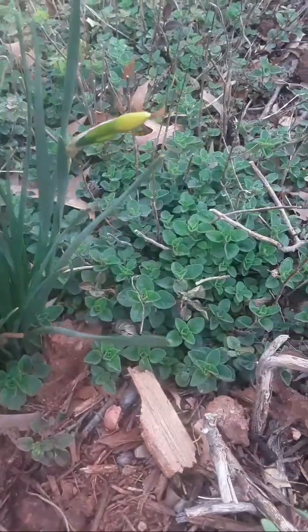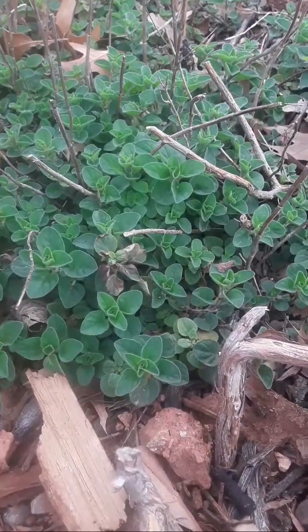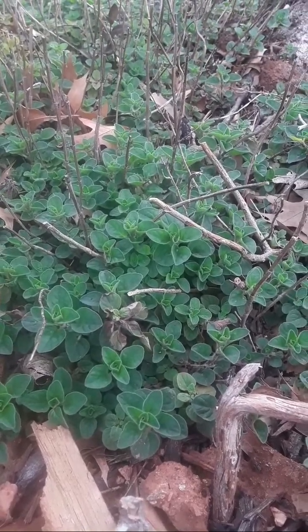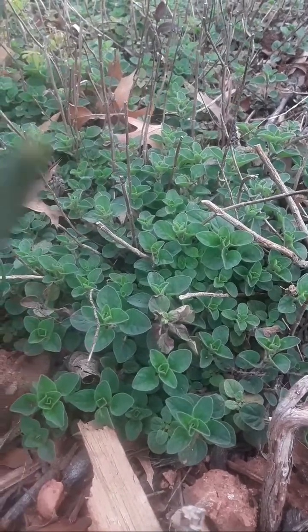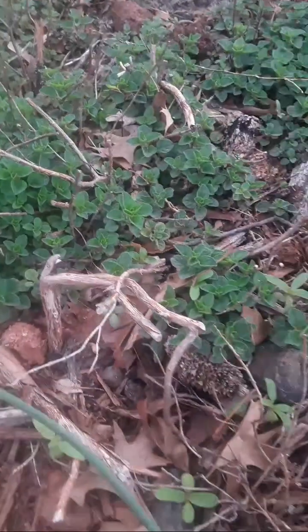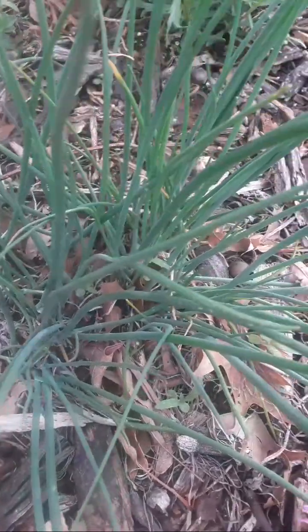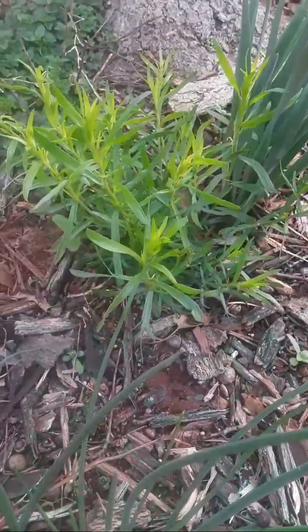Do you see all of those? If I get closer to the ground, that is all oregano. And over here, I have some chives. There is tarragon.